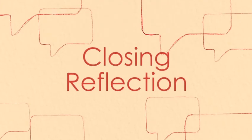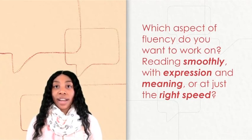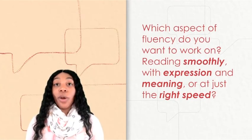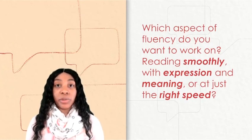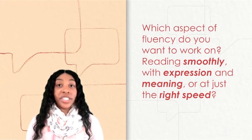Closing reflection. Which aspect of fluency do you want to work on? Would you like to improve on reading smoothly, with expression and meaning, or at just the right speed?